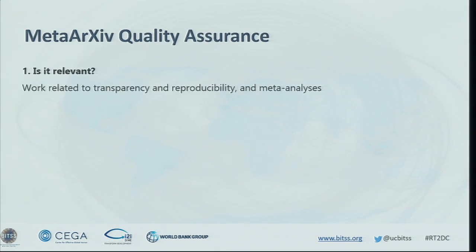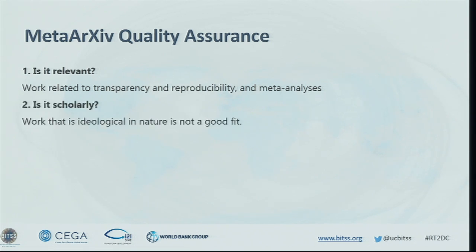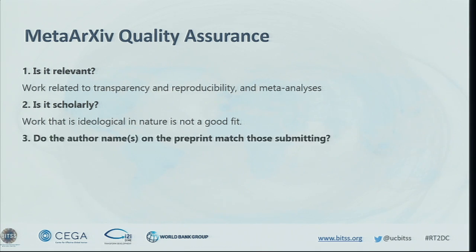So when you upload a preprint, we ask three questions. One, is it relevant? As long as the focus is in meta-research, meta-scientific research, it ticks this box. Is it scholarly? As long as it's not ideological work, so you've actually done research, we can post it. And then, does the person submitting match the author names on the paper?